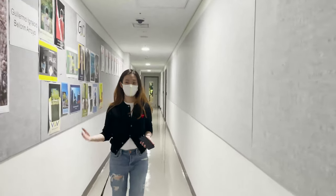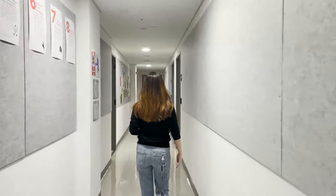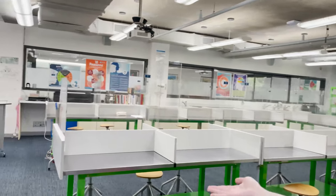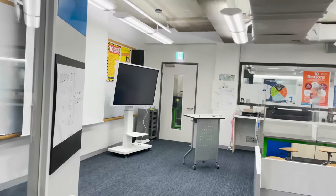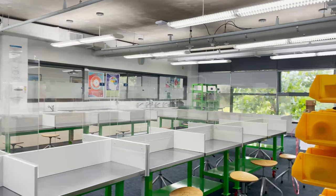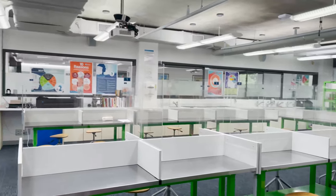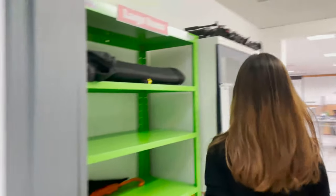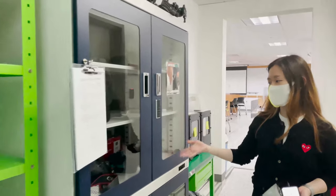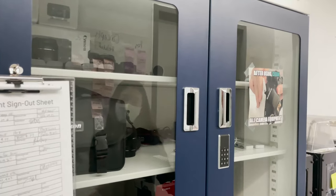And if you head to the very end of this hallway, there are design rooms that look like this. Ta-da! There are these nice tables where you can craft stuff, and these with equipment. And if I take you to that design room over there, as you can see, there is this shelf, and this is all the cameras that our school can use. Equipment, very expensive ones.